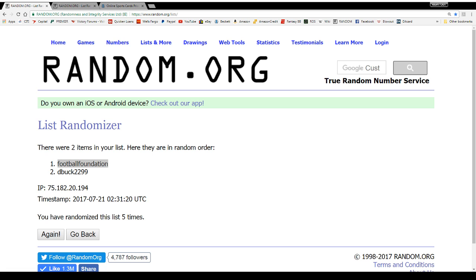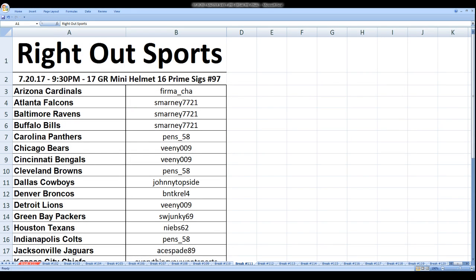All right, two more to go. We got a Gold Rush mini helmet next, and then we will get to in case number two. Our Pantheon number two in case. Pantheon number two. This is our Gold Rush mini helmet with some Prime Sticks number 97.